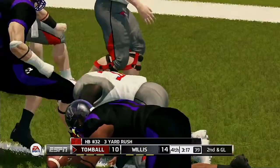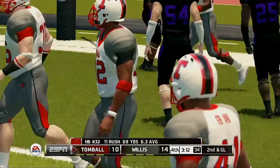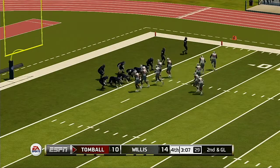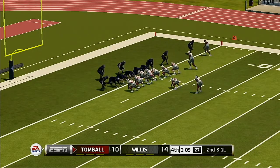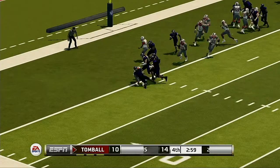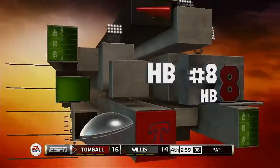And he carries the ball for a nice gain. This is the 10th play of this drive. This defense not wanting to give an inch here. He's in! Touchdown! And they take the lead.